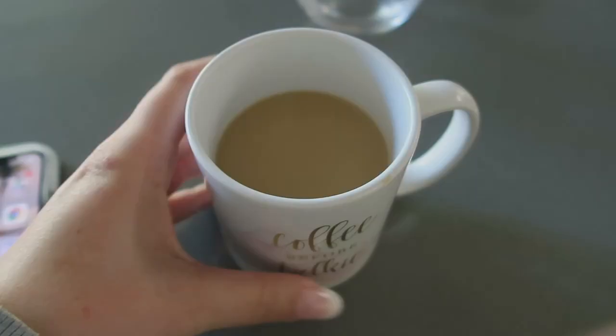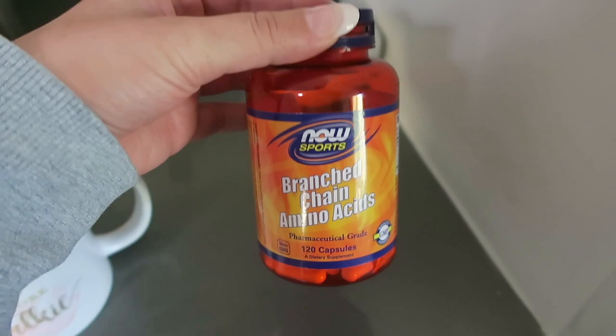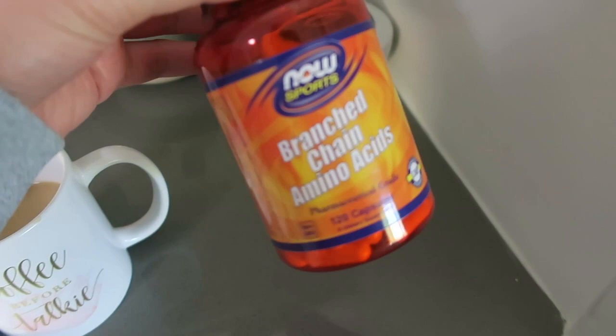Okay, guys, I have my first cup of coffee, and I need to take my amino acids. My friend Kelly told me that ideally you wouldn't take these branched chain amino acids. There's another form that you're supposed to take that's better for you. But I'm just going to finish off this bottle of amino acids first, and then deal with switching over.